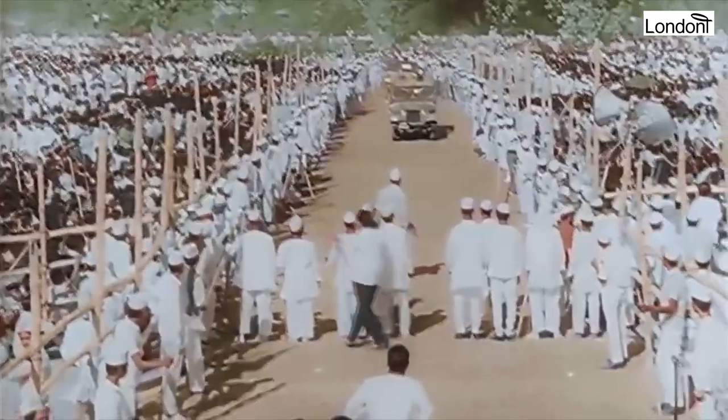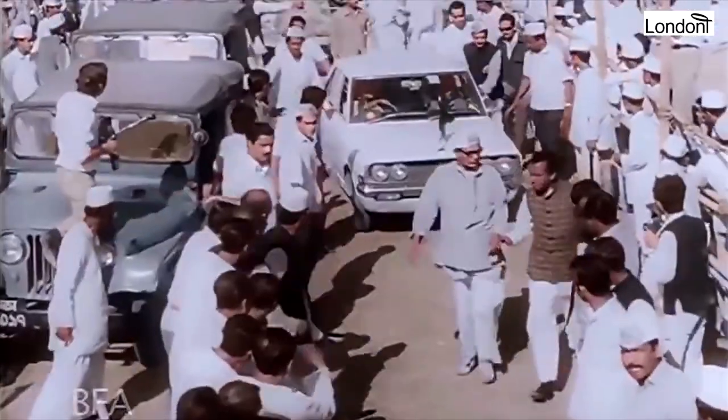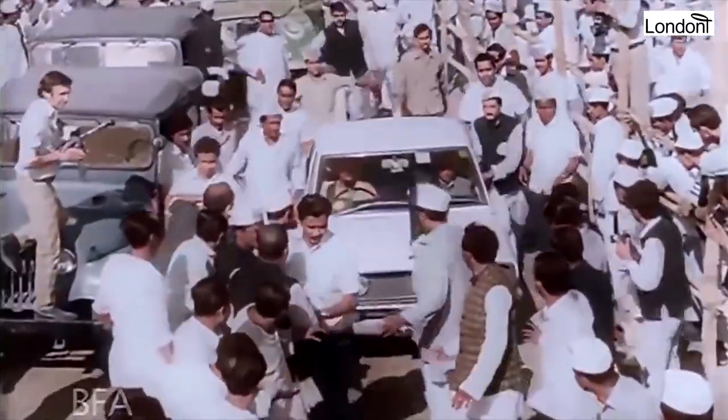On 7th March 1971, Sheikh Mujibur Rahman gave a powerful and fiery speech in Paltan Maidan, Dhaka, seeking greater autonomy of the people.